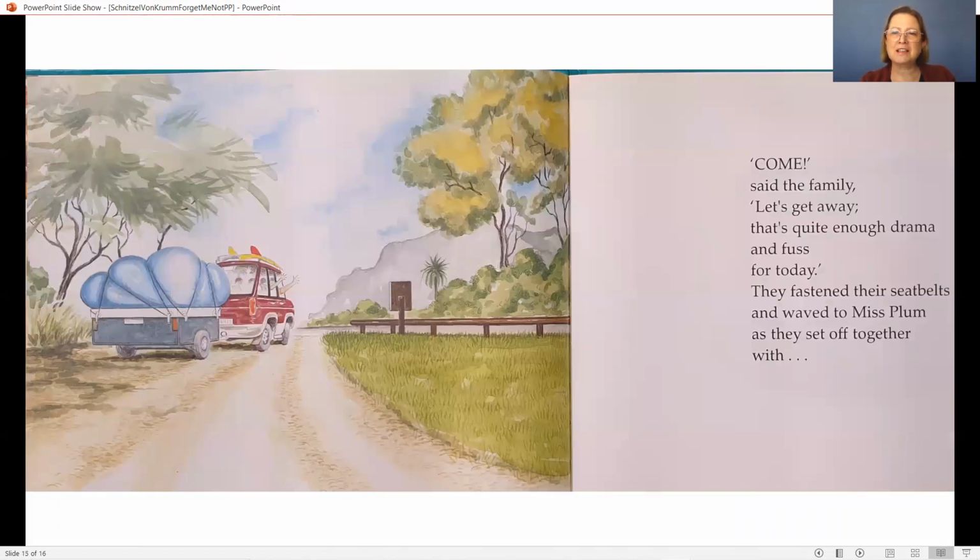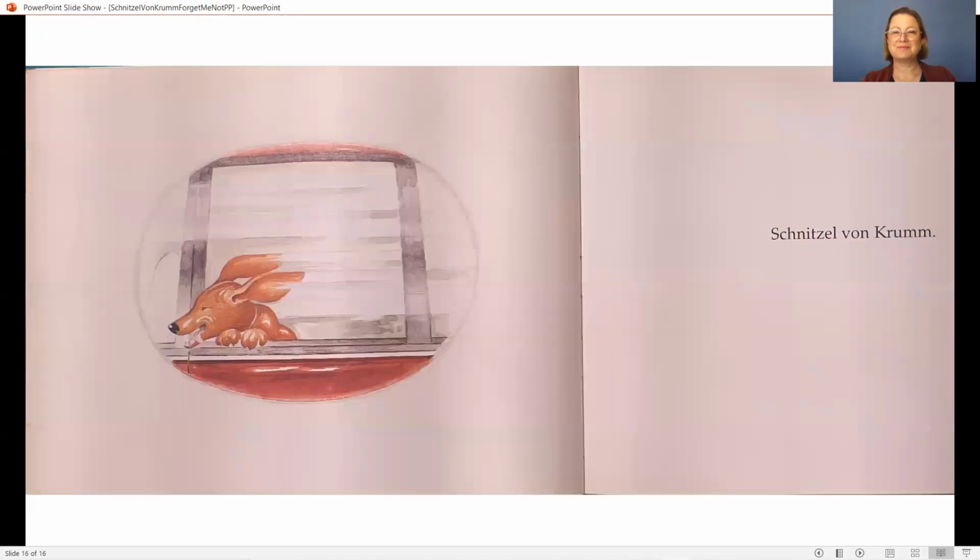"Come," said the family, "let's get away. That's quite enough drama and fuss for today." They fastened their seatbelts and waved to Miss Plum as they set off together with Schnitzel von Krumm. So in the end, they all got to have their adventures, the family and Schnitzel von Krumm.